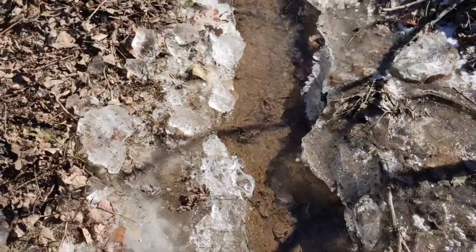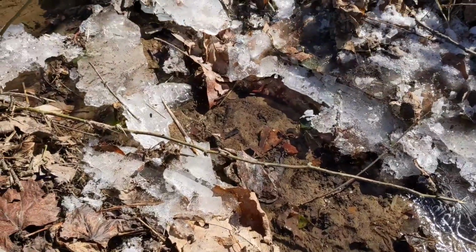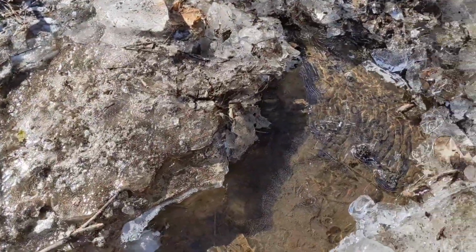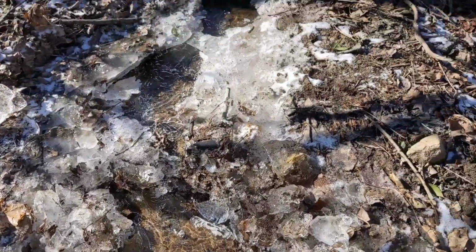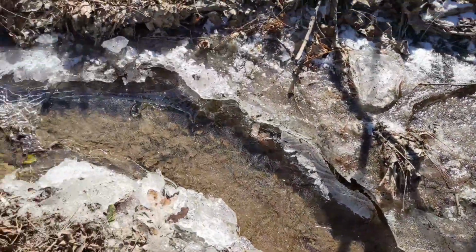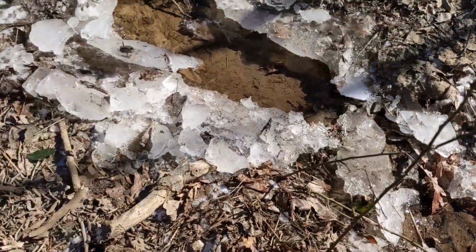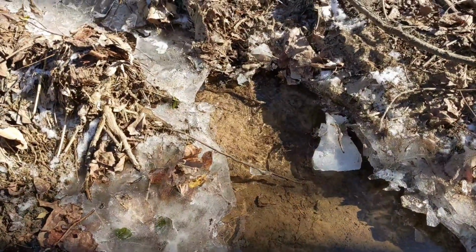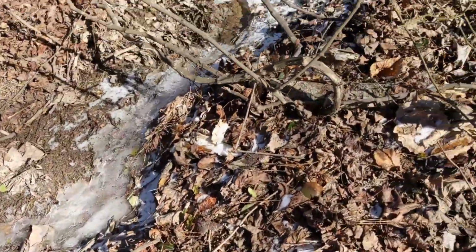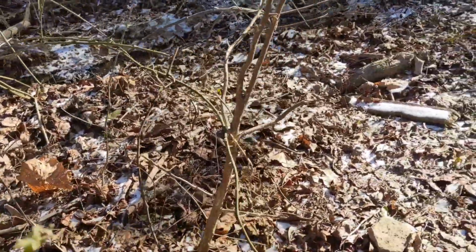So the water is still running right here. Isn't that crazy? It's like, how is the water running if it's solid? I guess the water is running underneath all the ice, but boy, that ice is really thick in that area. It is so crazy to me that in this area where it's a lot of flowing water, it's not icing over. Isn't that crazy? Or is it just me? Is it because I'm not used to this kind of stuff that I just find it crazy?